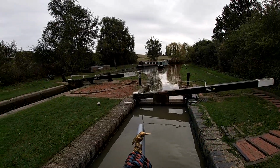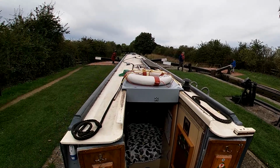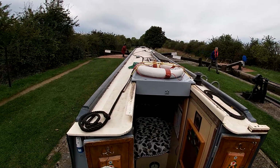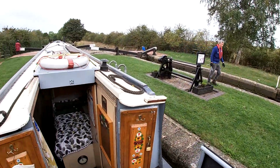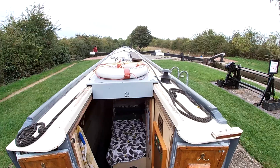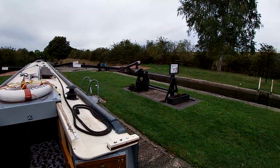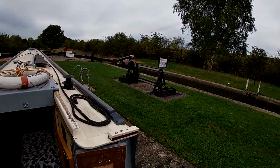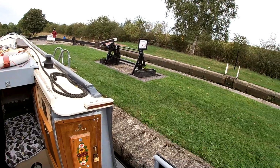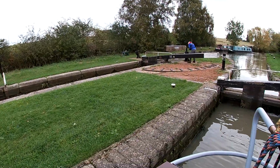Just arrived at Hilmorton Locks. There's a flight of 3 and we're in the top one. And there are 2 locks together, so it speeds things up a bit. And we've got a lock volunteer as well.